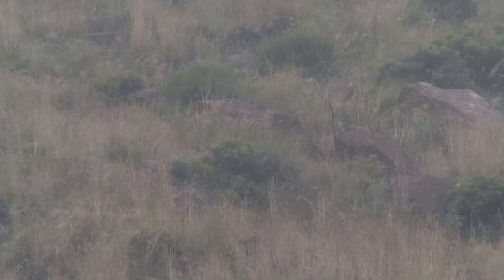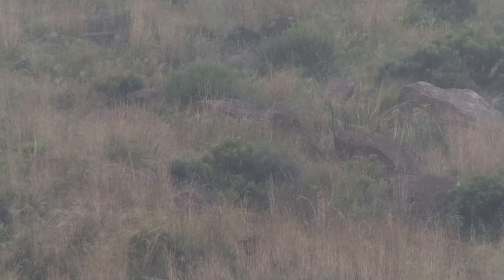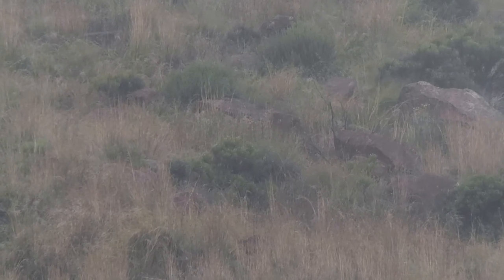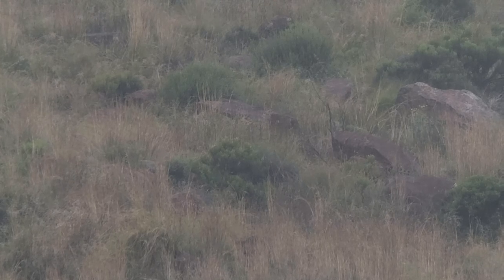I think it just tipped over. Yeah, it's kicking. What? It's kicking. I think she hit it. Yeah. I can see it. It's like its tail or it's just right over the green bush. I can see something. It's like its tail or its leg. Alright guys, she just got that red hartebeest.